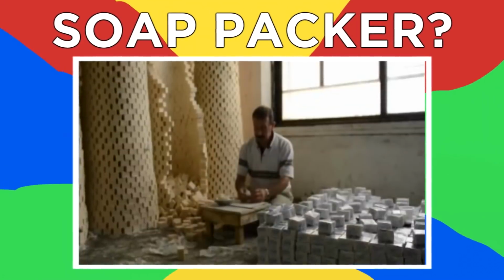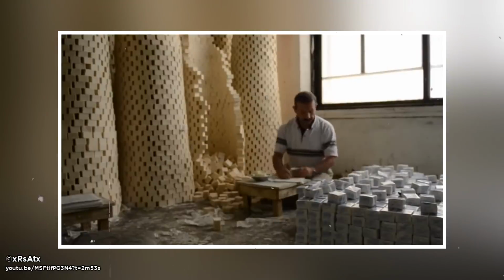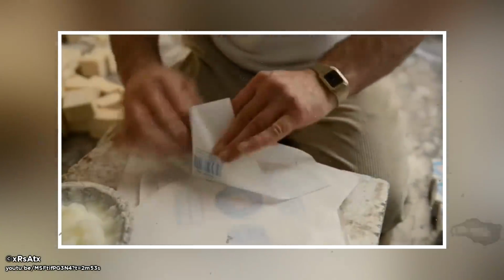Soap packer? To clean up after all that work, you'll need some soap. Fortunately, this god-level fast worker ensures it's packed in a timely manner. I hope he gets paid well for that amount of speed and efficiency.